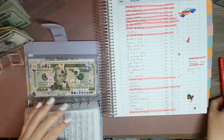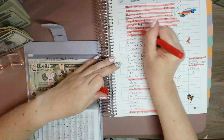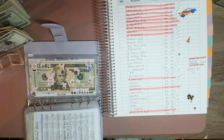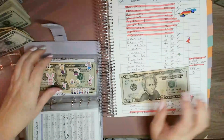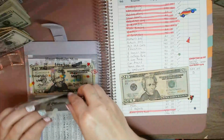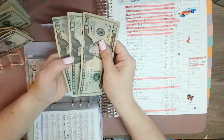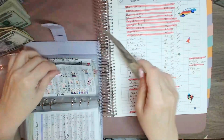All right, Easter is going to get 20. And again, this is for the Easter meal, but I also made my kids Easter baskets this past Easter, which they appreciated. So a little bit of everything. It has 60 right now.